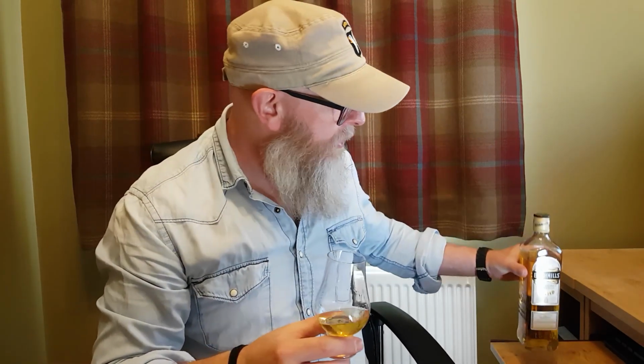So we're going to go into the nose, and I've a rough idea what to expect, because I've had Bushmills before. That wasn't the first dram to come out of this bottle. There's been a lot out of it, mind you, but we'll go in anyway on the nose. And basically what the nose is, if you're new to whiskey, is the smell. It's what you're picking up on the nose. And yep, it was exactly what I expected.